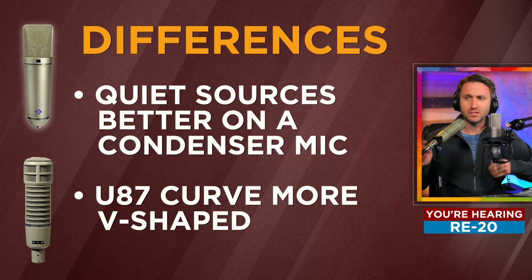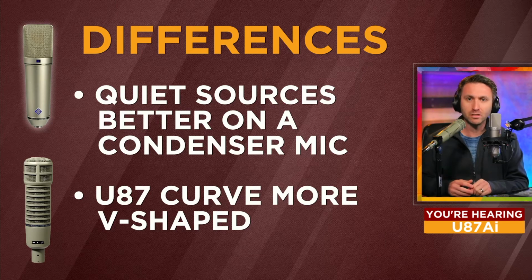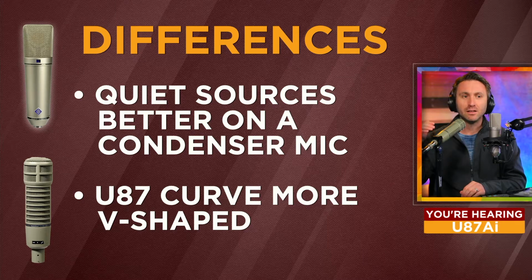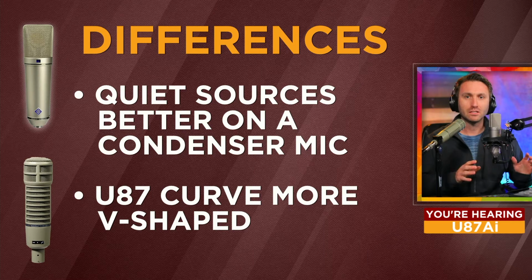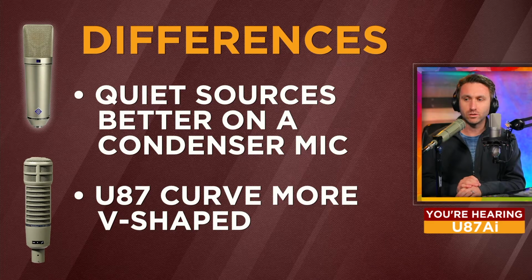Other differences are this. If you're recording quiet sources, like you're whispering, or maybe you do some gentle speaking, or people that are into ASMR or whatever, you might just want to consider overall a condenser mic. A dynamic mic, when you're trying to boost the gain to get the levels right, whether it's before the fact on the preamp or after the fact in editing, you're going to be raising the self-noise level of the microphone. You will be hearing a little bit of hiss, for lack of a better word. So quiet sources, probably better on the U87, which is a quieter mic, maybe a more sensitive mic. It's just going to hear those quiet sources a little bit better.